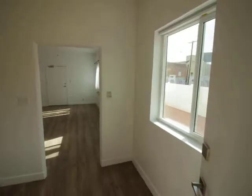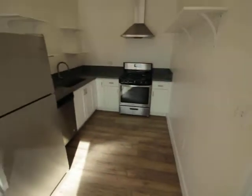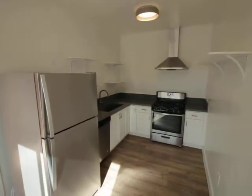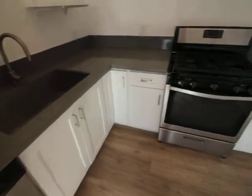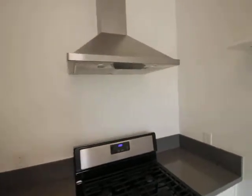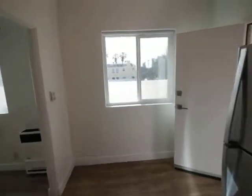Okay, we're entering through the second entrance, which is through the kitchen. The other entrance is over there. Alright. Fridge, freezer, dishwasher, granite counters, oven, stovetop, hood. Good light coming in.